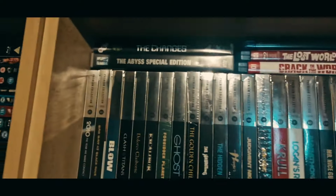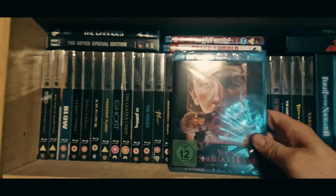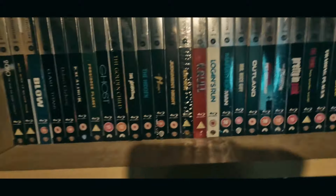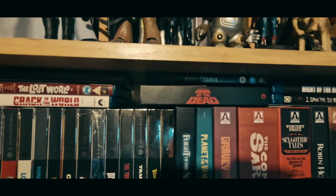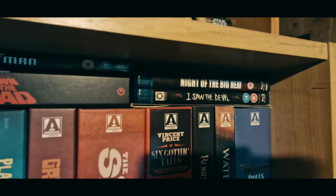There's a couple of DVDs there. We have, first off, because you can't see it, Young Sherlock Holmes, really cool 80s movie. Used to love watching that as a kid. Then we have The Lost World, Cracking the World, The Postman, The Dawn of the Dead collection, Night of the Big Heat, and I Saw the Devil, which is unbelievably brutal.